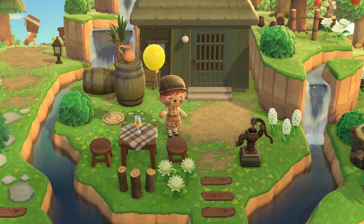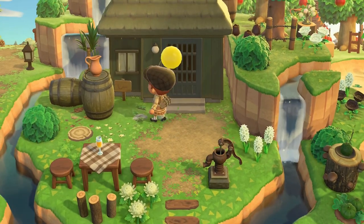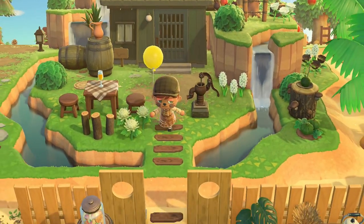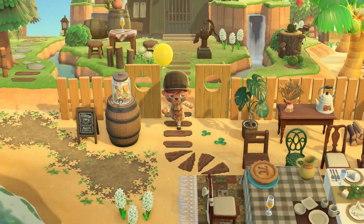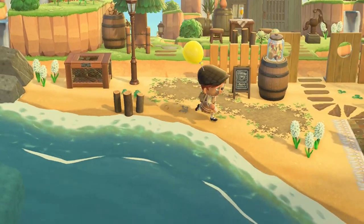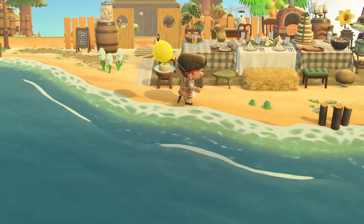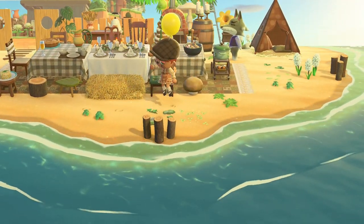So here's Dobie's house. He's on an island. This is a great inspiration for what to do for your villagers. And he has his own little island. And here's a dining restaurant, dining table. It is loaded up with things.